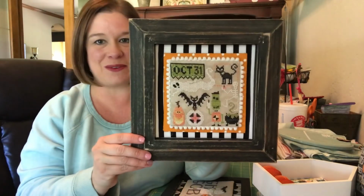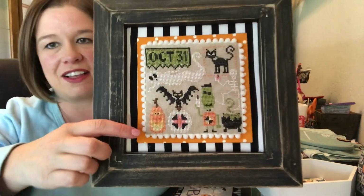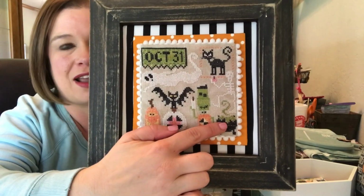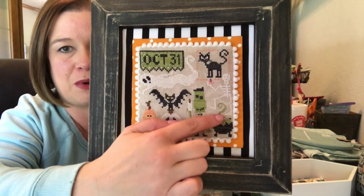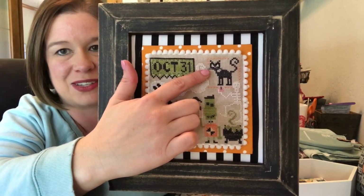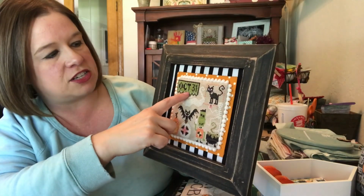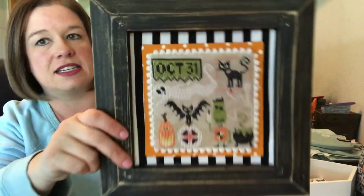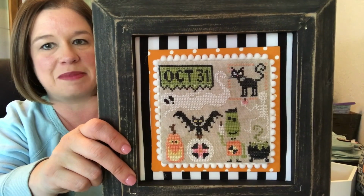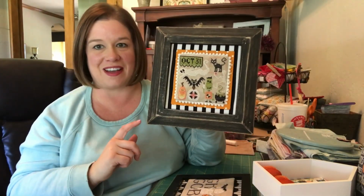This one's really fun. This is Doodles Halloween by Heart and Hand. And I don't know if you can tell here very well, but I used some Krynic metallic thread for the potion right here. And then I used some Krynic metallic thread up here for the cat's whiskers. And this kind of back stitching around the date is also in a black metallic thread. So lots of fun. I stitched this with all Color and Cotton too.